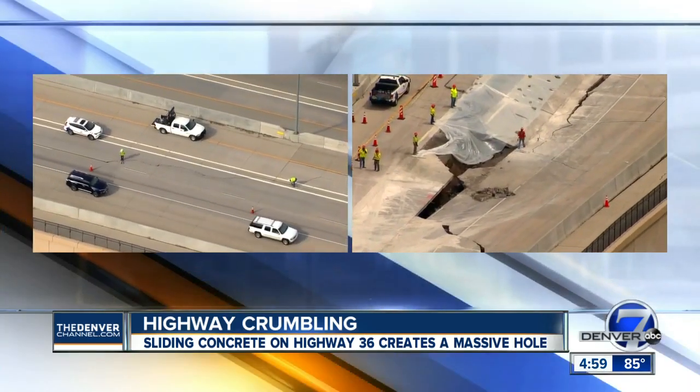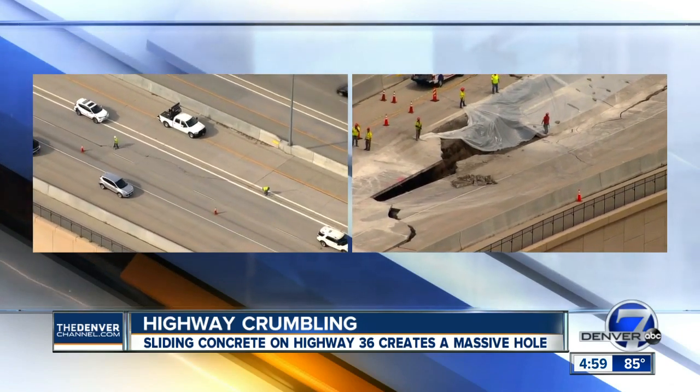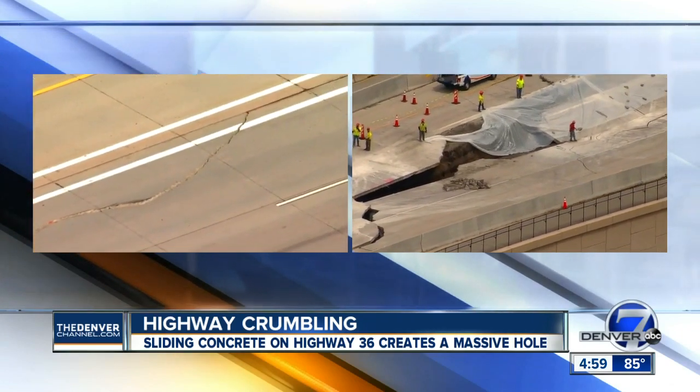Now, we first heard about this problem on Friday, and today things got a whole lot worse. Shifting concrete has turned that crack into a massive gaping hole measuring 60 feet wide by 300 feet long. CDOT now says this is no longer a repair job, it's a rebuild job. And boy, oh boy, we know what you're thinking. This is going to be a mess for anyone who needs to travel between Denver and Boulder.